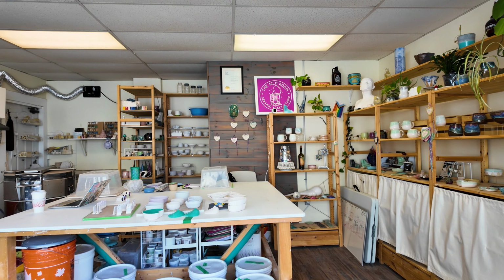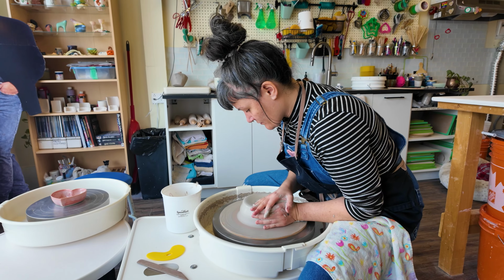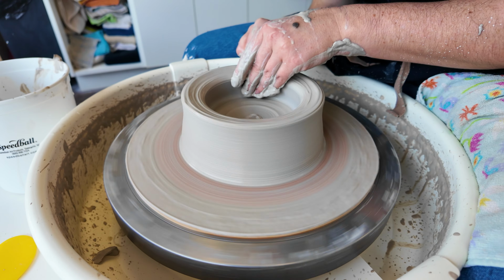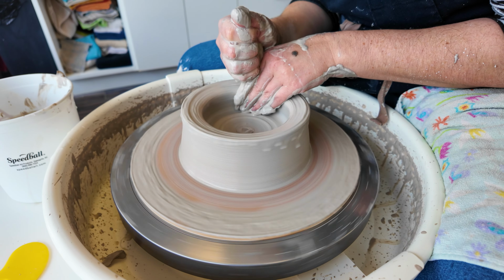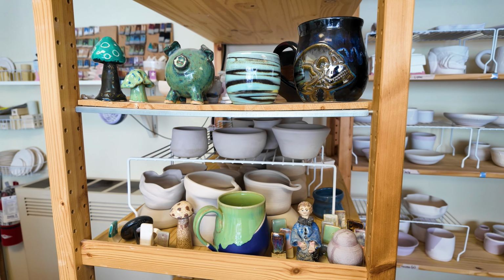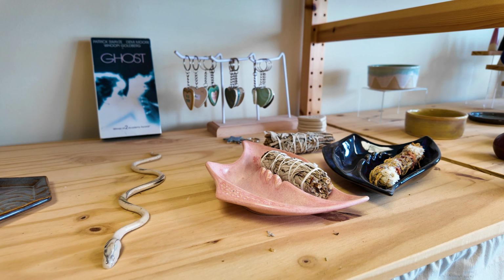The Kiln Room is a local art studio offering creative workshops and ceramics courses. Gather your friends and learn how to make your own pottery on the wheel, even if you've never tried it before. It's a welcoming and fun space to learn and create. There are numerous dates for workshops each month, or you can make your own private booking. The Kiln Room has a handmade boutique where you can shop beautiful works of art too.